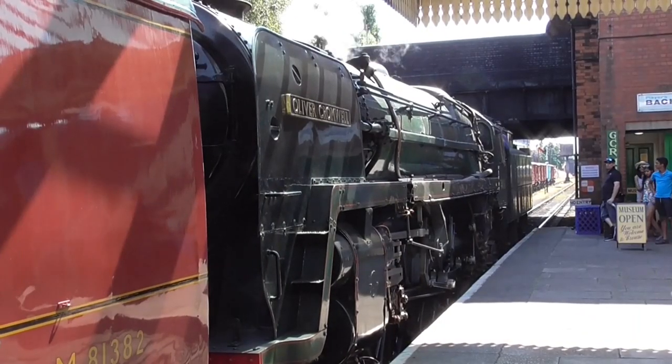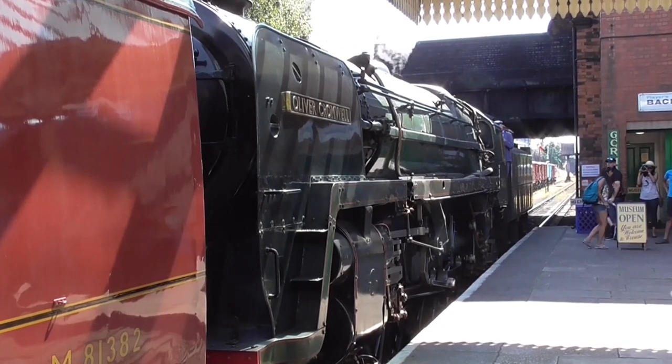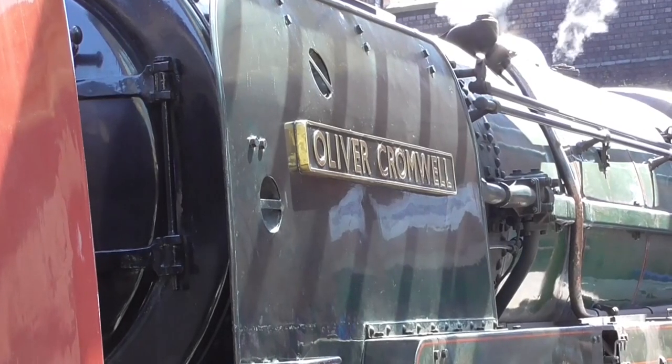The Britannia Pacific Oliver Cromwell now takes the next train bound for Rothley, with D1705 on the rear of the train.